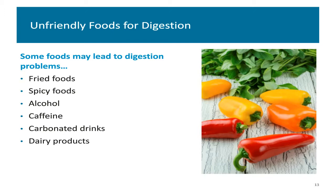Spicy foods. This probably isn't too surprising, but spicy foods can irritate the esophagus and lead to heartburn. While some people can eat spicy cuisine without any issues, the National Institute of Diabetes and Digestive and Kidney Diseases recommends avoiding them if you have gastroesophageal reflux disease, or GERD, because they can make this condition worse.